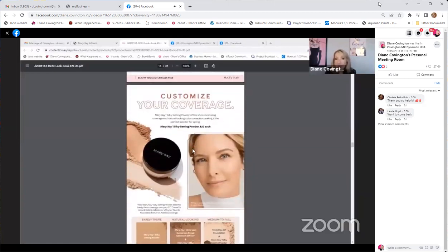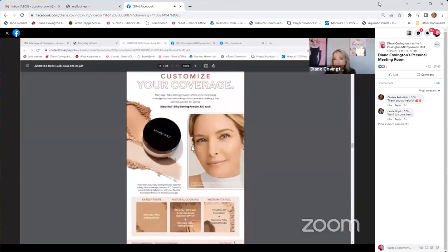Another whole page is being dedicated to our silky setting powder. And if you look at the bottom, the one on the left is showing just silky setting powder by itself. So it could be used just as a super sheer type of foundation. Or on top of CC cream, it gives you that natural look, a little bit more coverage. And then if you want medium to more full coverage, you put it on top of your foundation. Again, just make sure you've got some silky setting powder in the most popular shades, because when your customer sees it, she's going to want it.